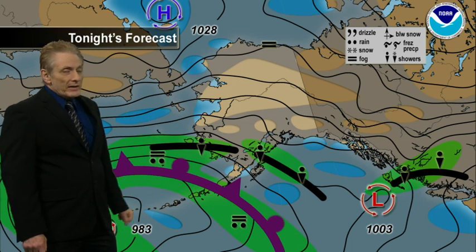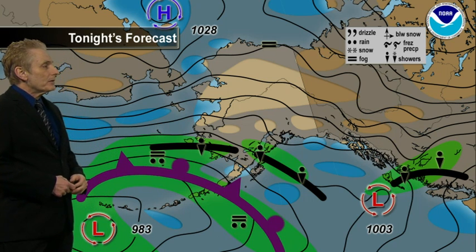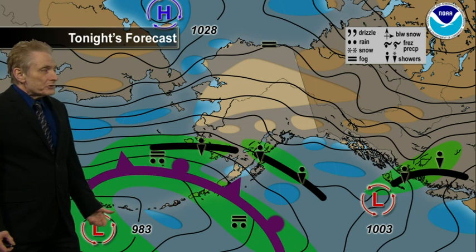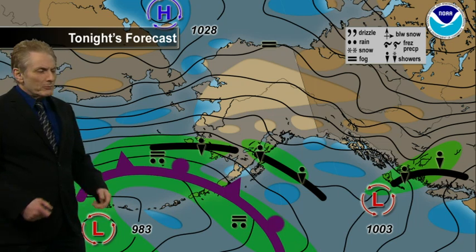Variable cloudiness all the way down to St. Lawrence Island. Winds starting to pick up a little bit there, gradient tightening up somewhat here over the northern Bering and eventually into the Chukchi Sea, which should bring some brisk wind advisories back to the area there starting tomorrow.